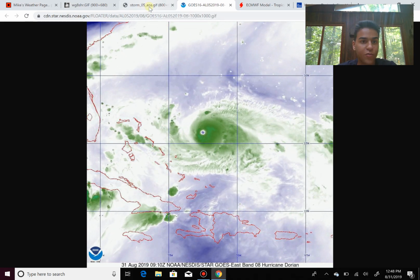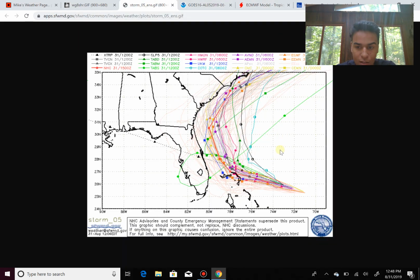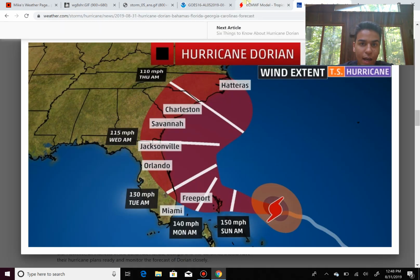But as for the future of this storm, the great news is that the storm is currently expected by a lot of models to stay offshore of the Florida Peninsula, which is good news. However, I don't want people to start over celebrating yet or taking this as gospel just yet, because as you already know, the cone of uncertainty is very uncertain when it comes to forecasting.